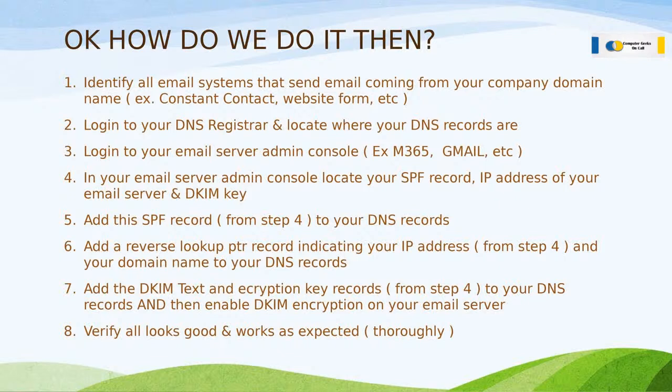Add a reverse lookup PTR record indicating your IP address. Again, from step 4, where you looked it up on your email server admin console. So you add the reverse PTR record indicating your IP address and your domain name to your DNS records. Again, these are changes on your DNS record. And then number 7, add the DKIM text and encryption key records. Again, you looked this up in step 4, to your DNS records, and then enable DKIM encryption on your email server. So there's a lot of steps involved in there.